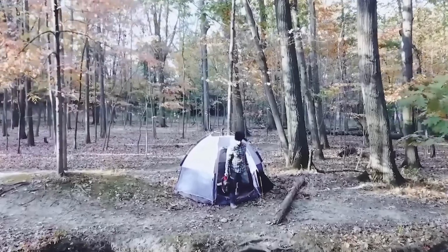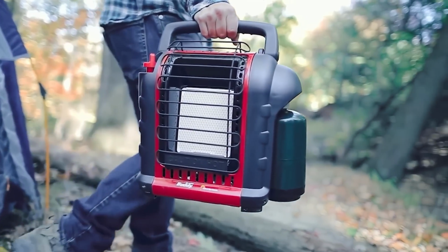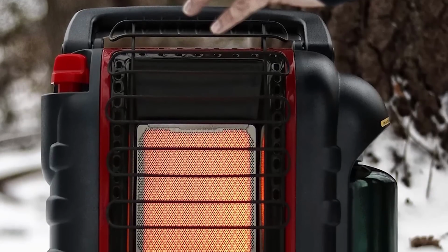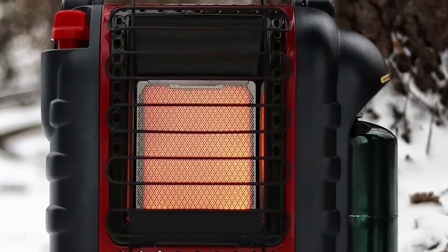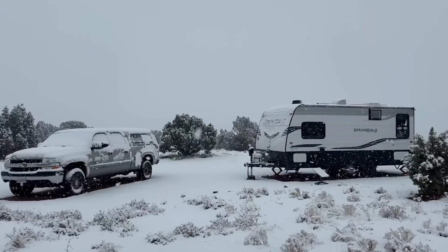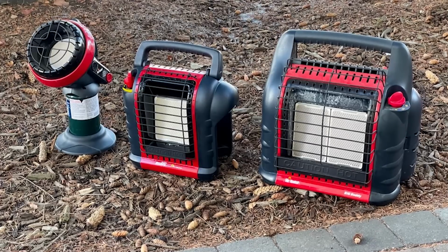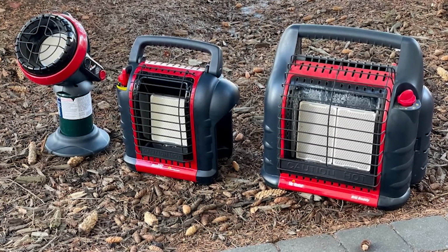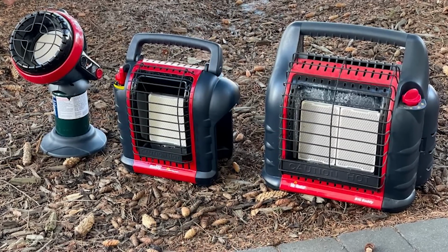Consider a catalytic heater as your primary backup option. These propane-powered units are specifically designed for RV use, providing safe, efficient heat without electricity. They're compact, reliable, and perfect for emergency situations. Portable propane heaters like the Mr. Heater Buddy series offer another excellent option, though proper ventilation is crucial when using them.